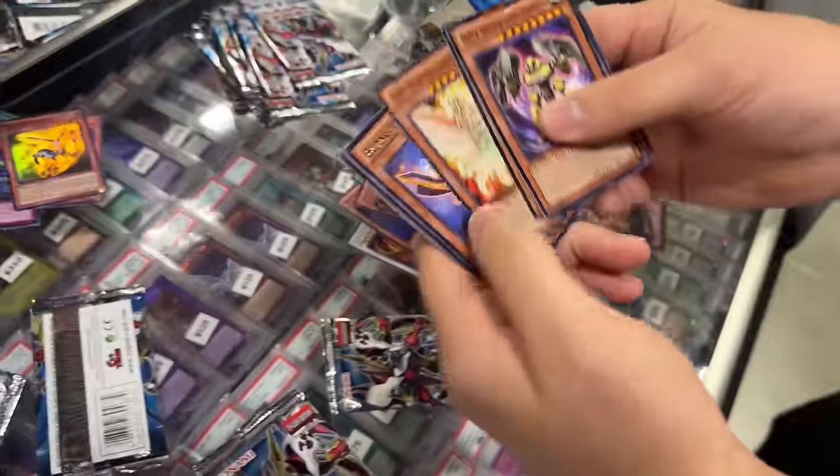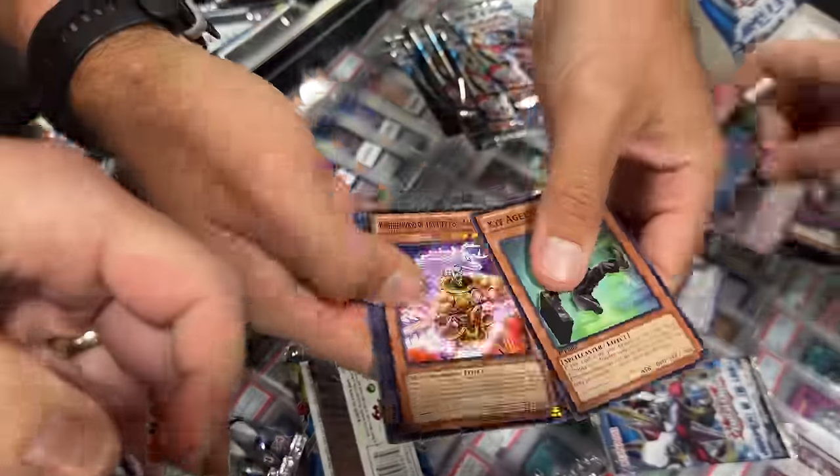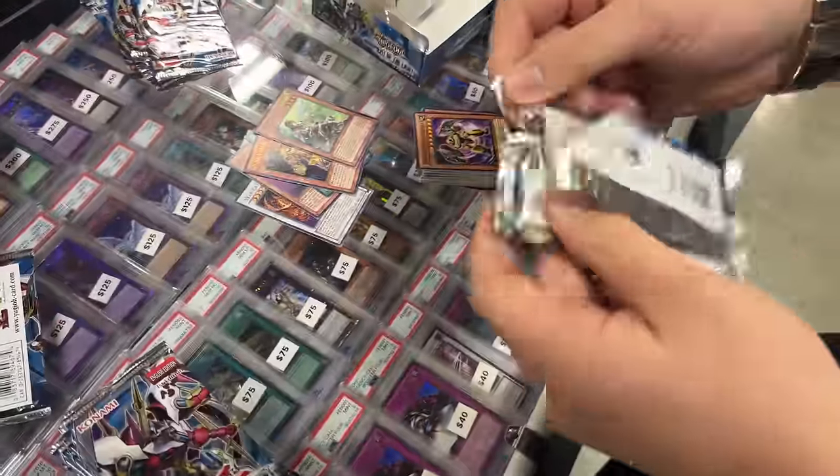Fencing Fire Ferret. Noble. A secret. Two secrets. Two secrets in one box. That's kind of sick. Yeah, that's the ultimate rare. He's experiencing Chicolates, an ultimate rare for the first time. It's beautiful. You still only have one Chicolate?